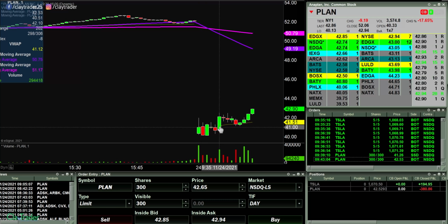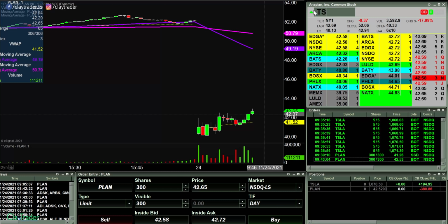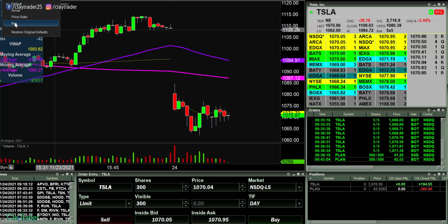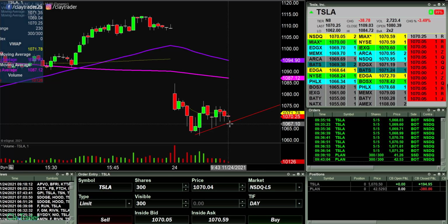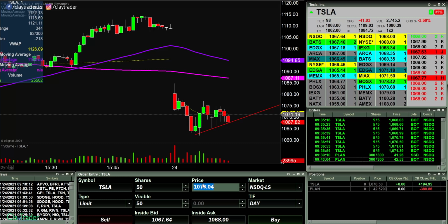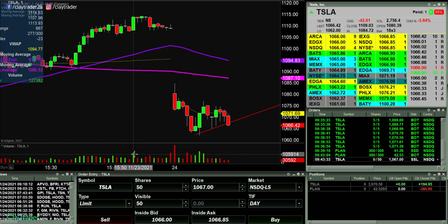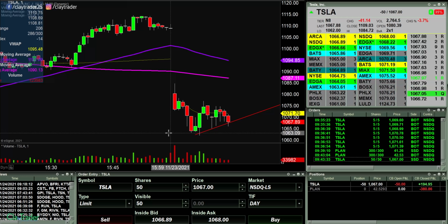So, wow, it's looking good too. Tesla though, interesting. Trend line right there. So what is that? 1067, maybe a move down lower. 1067. Can I get filled on it? Did I miss it? Let me see if I can get a back test. There we go. So looking for this trend line break continuation here.